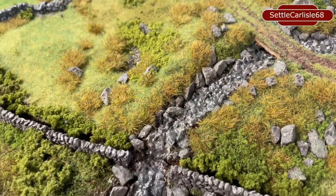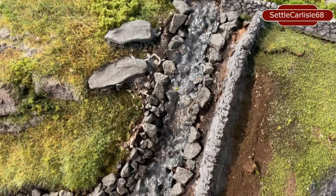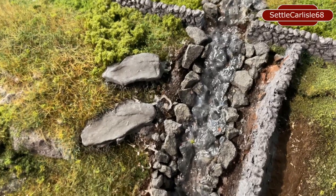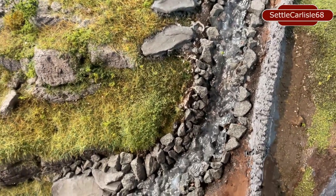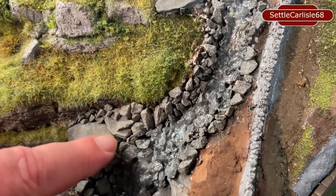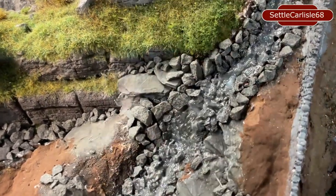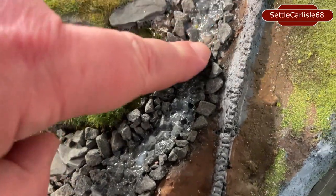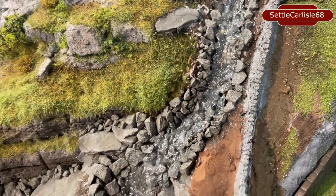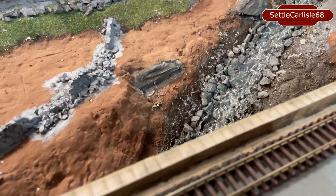Unfortunately, with the cold weather, it's taken absolute ages to dry between each coat. I think I've put about 4 or 5 coats on here. So yeah, it's been quite a task getting all this done. What I've also done from the last update is all of these stones have been put in place and individually glued with PVA. I then went over with paint again, a greeny grey mix, went over all the stones and then applied about 4 or 5 layers of this model water. So that runs all the way down and then under the viaduct.